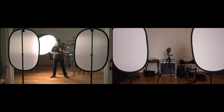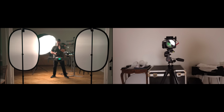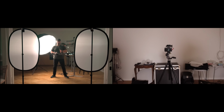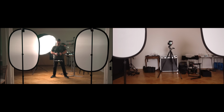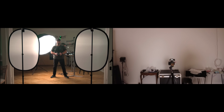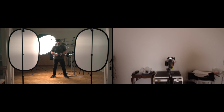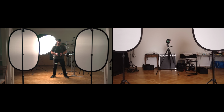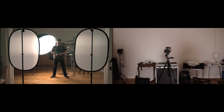Right down the barrel and forward. There we go. And backwards. And let's go down. And forward and up. There we go. And backwards and down. And maybe try a little bit faster. Ooh, look at that.